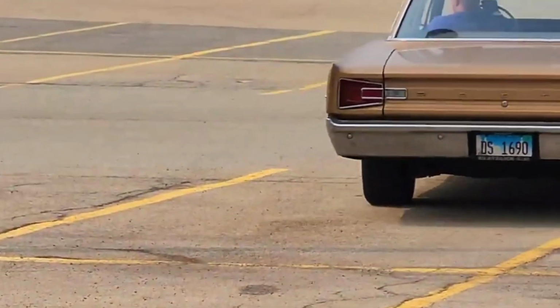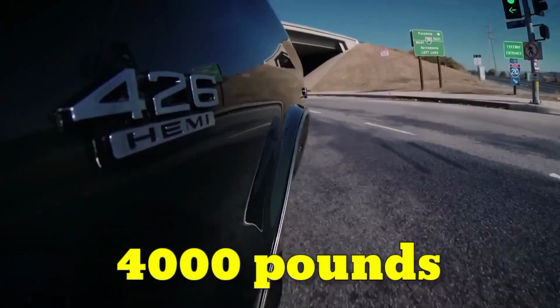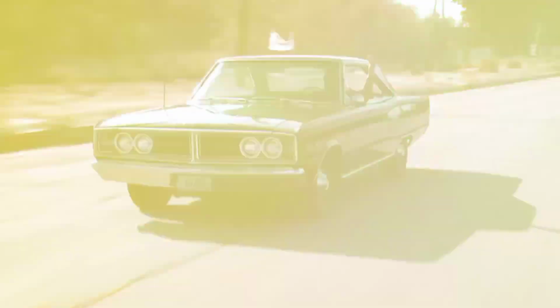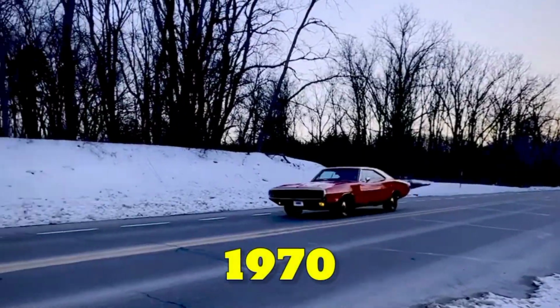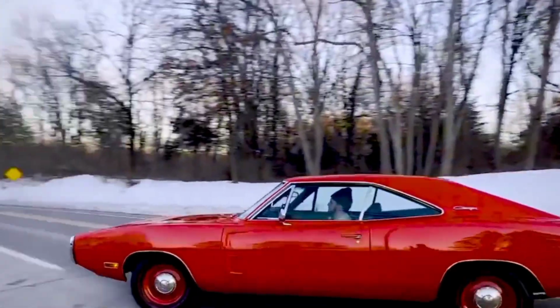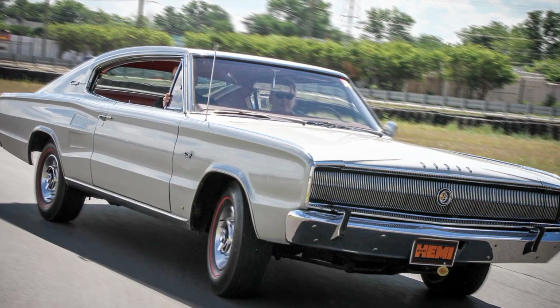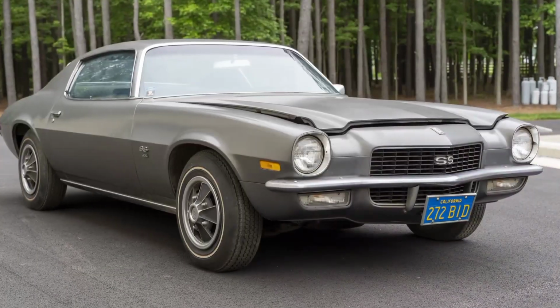The early street Hemis faced a challenge. They were in big, heavy cars that weighed around 4,000 pounds. It wasn't until Chrysler came up with a new, lighter car platform designed for speed that the Hemi truly shined. The 1970 Dodge Challenger was the perfect match for the street Hemi. It was lighter and more nimble than the larger Charger, and it was built to compete with other popular cars like the Mustang and Camaro.